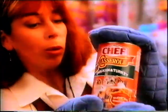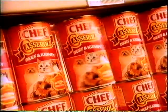That'll be the casserole. New chef casserole, chicken and turkey, beef and kidney, meaty chunks and a rich home-style gravy. It's just like you'd make it home.